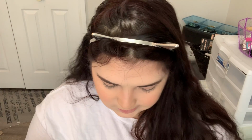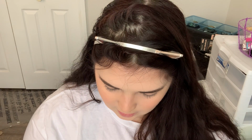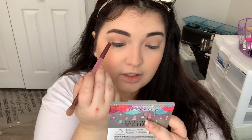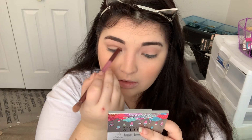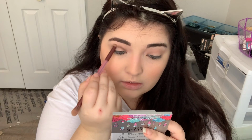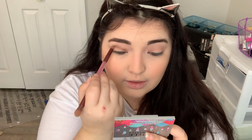So let's go in with, I'm thinking green, yellowy stuff today maybe. So let's just go in with the Praline palette first. I'm gonna take that deeper greenish gold color, goldish green color. I'm gonna put that in the crease. And Trifle Cosmetics is also vegan. I don't know if I said that or not, but they are vegan. This is a little more metallic-y than I wanted. That's okay.